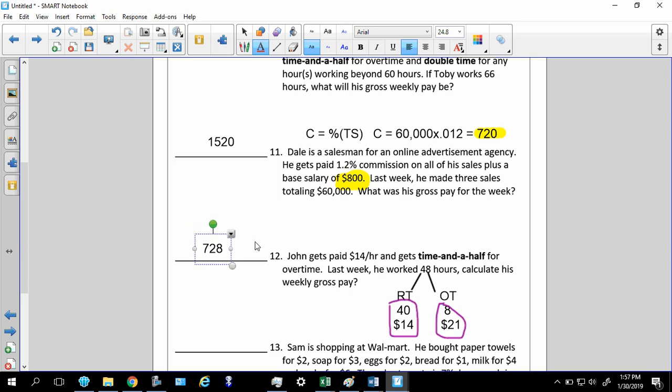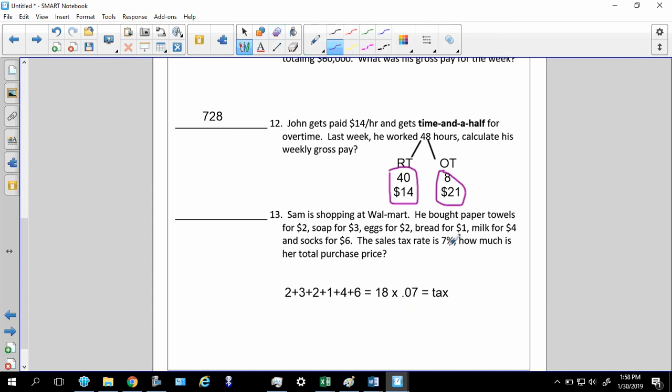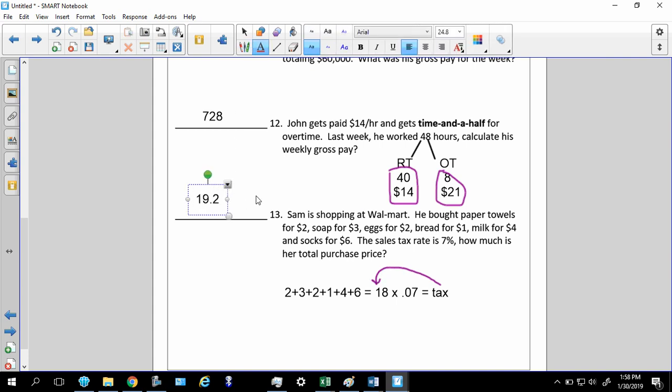Okay. Same as shopping at Walmart. He bought paper towels. All right, so you got to add everything up. So $2 plus $3 plus $2 plus $1 plus $4 plus $6. You do the math, you get 18 bucks. Then you times it by the sales tax, which is 0.07. You're going to get your tax. And then once you get your tax, you are then going to add it back to the subtotal of 18. So when you do that, you get an answer of $19.26.